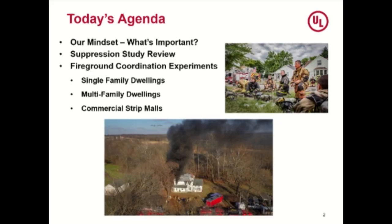But here, I'm going to be talking about fire ground coordination. So at the end of the day, if you take one message, one piece of information or learning away from this, I hope it was well worth your time. I'd like to start out by talking a little bit about our mindset as firefighters and members of the fire service, what's important for when we're trying to digest and understand firefighting research and how it could be of aid to us.